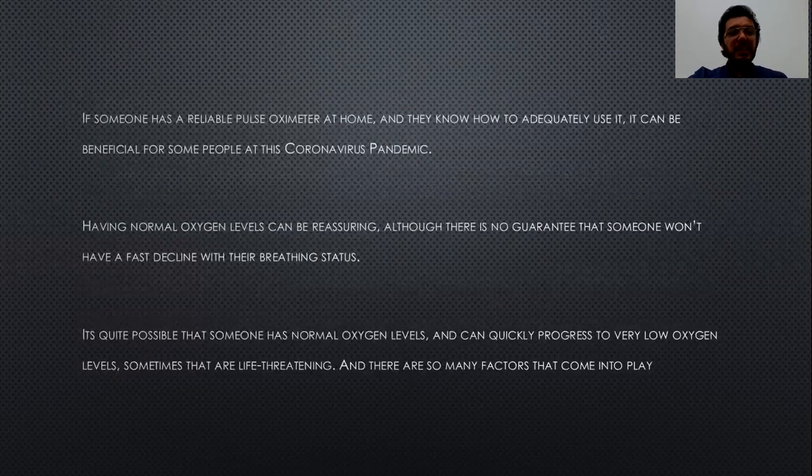If someone has a reliable pulse oximeter at home and knows how to adequately use it, it can be beneficial for some people in this pandemic situation. Having a normal oxygen level can be reassuring, although there is no guarantee that someone won't have a fast decline with their breathing status. It's quite possible that someone has a normal oxygen level and can quickly progress to a very low oxygen level. Sometimes that can be a life-threatening condition too.